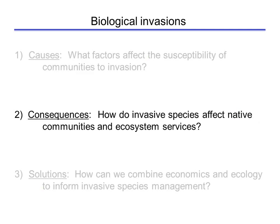Okay, so moving along to consequences. We now know that we have invasive species in the landscape, and we might want to ask what some of the consequences of those invasive species are. And what we're going to look at is how invasive species affect native communities and ecosystem services. The ecosystem services we're going to focus on are pollination services, so pollination to native plants. And we're going to ask how invasive plants in the landscape affect pollination to native plants.